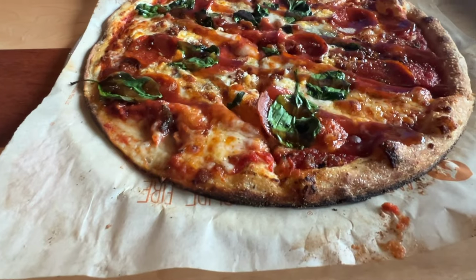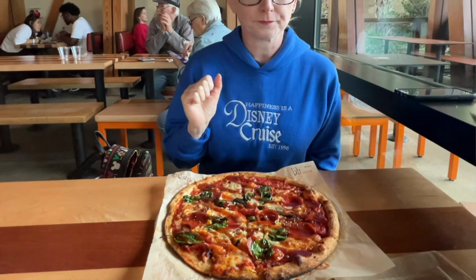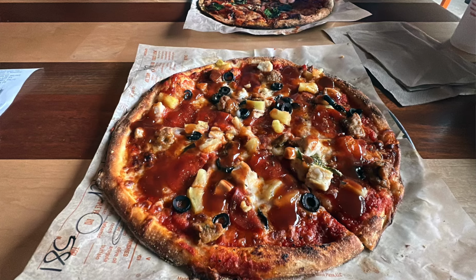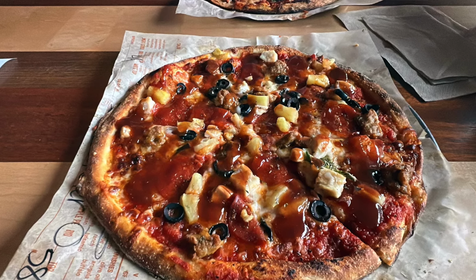Well, rundown of Blaze Pizza, Mrs. Bee. Very, very nice. I had pepperoni, bacon, spinach with the mozzarella cheese, normal red sauce. I also had a little bit of goat cheese and a bit of gorgonzola. Oh, it was lovely. I'm so jealous of gorgonzola. I had pepperoni, chicken, Italian sausage, olives, and the best thing, pineapple.